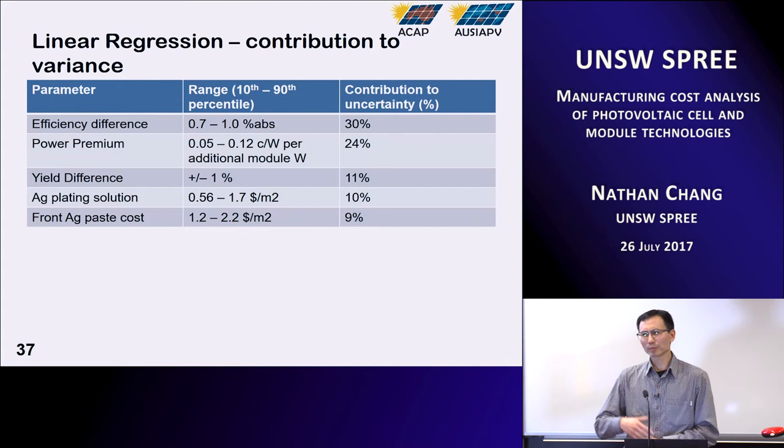That probably didn't come as a surprise. If you were to think about it, you probably would have come up with that answer anyway. But the next one I think is quite interesting, and it was a bit surprising to me anyway when I first did this analysis.